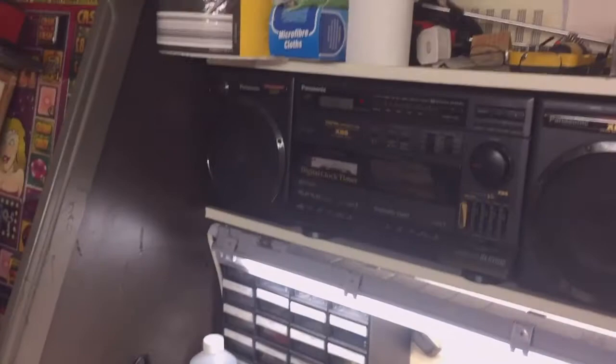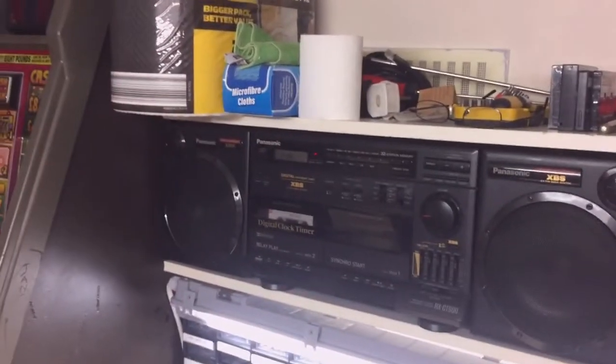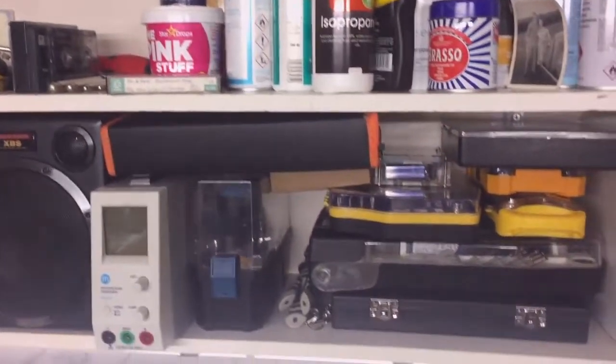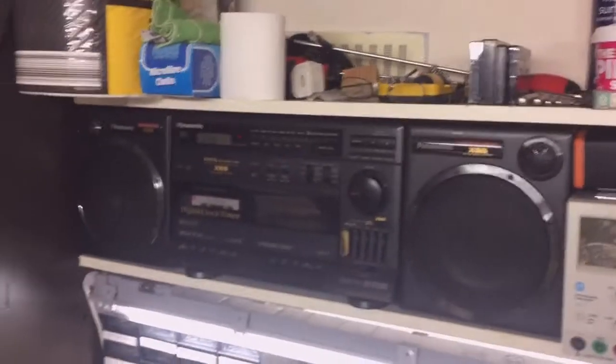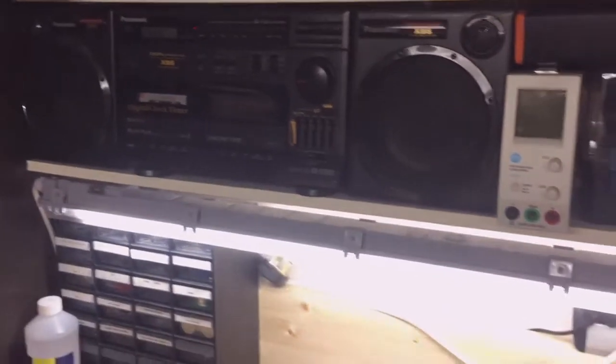So it doesn't seem to be focusing too well. It's probably the bright lights actually. So I've got a couple of shelves there. Got all my cleaning stuff up there. Got all my tools there. Little power supply. Got a radio cassette. I'm back into my cassettes at the moment.